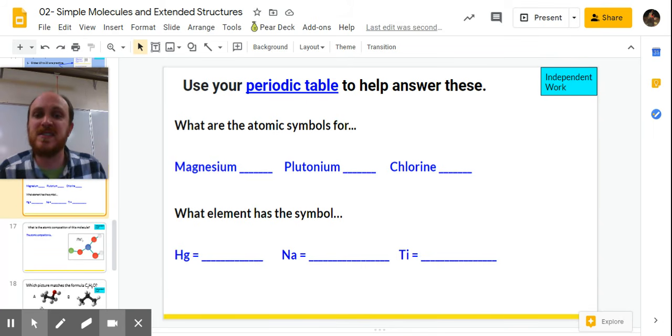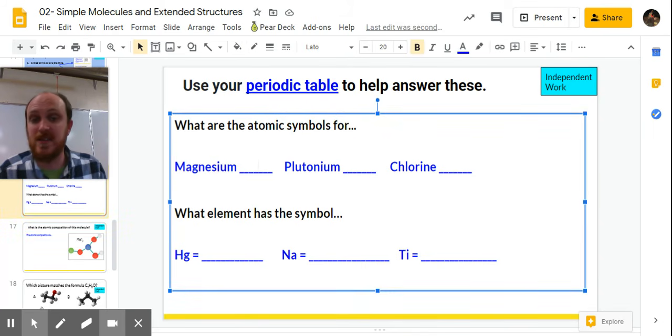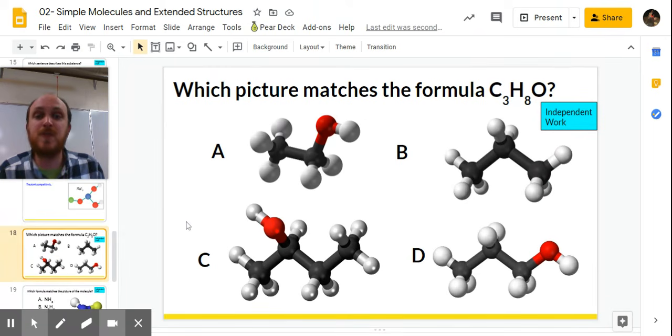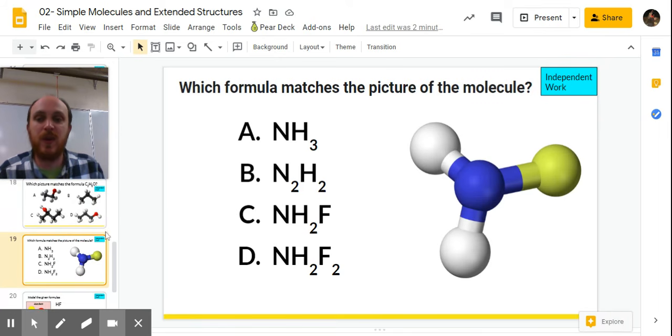I want you to tell me the symbols, the letters for magnesium, plutonium, and chlorine. And then here are the symbols. What are the names of the elements for this, H, Hg, N, Na, Ti? What is the atomic composition of this molecule? You have the formula, you have the picture. Tell me about it. Which picture matches the formula C3H8O? Which picture matches that? And which formula matches the picture of this molecule?